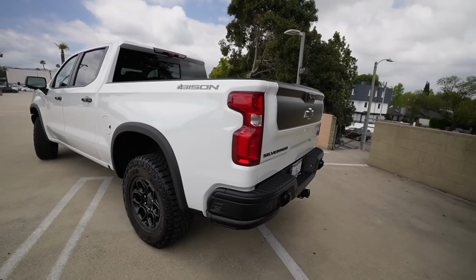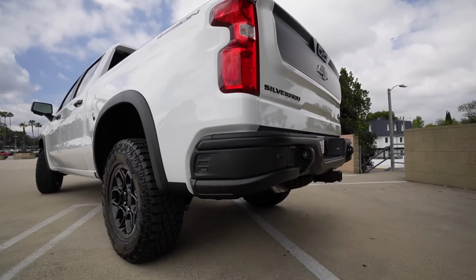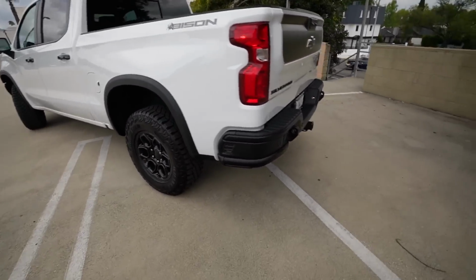So if you guys want to get a better sound clip here, I'll start it from the back. Woo. Bro, I think it sounds aggressive. Yo, I think some wheels on this kind of lifted would look pretty sick too. Bro, this truck sounds crazy. Like, you guys can hear that beat.